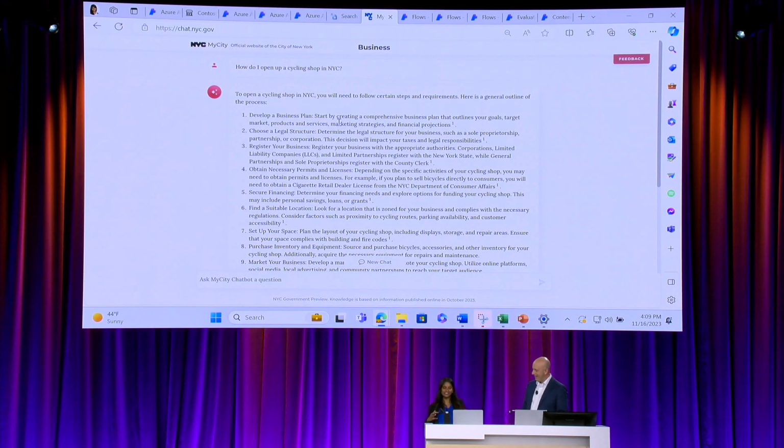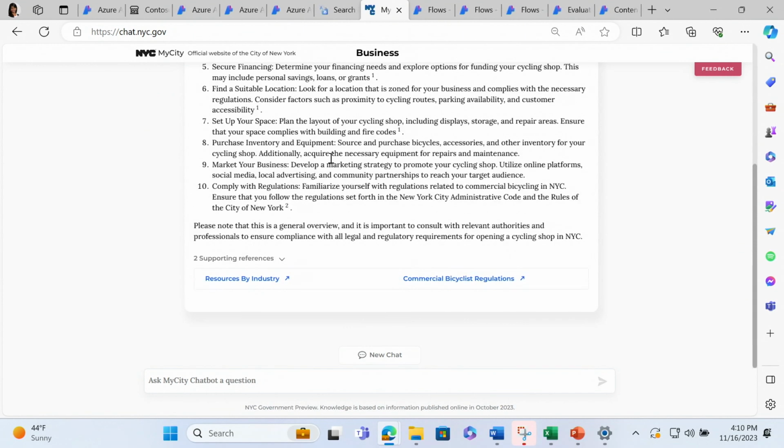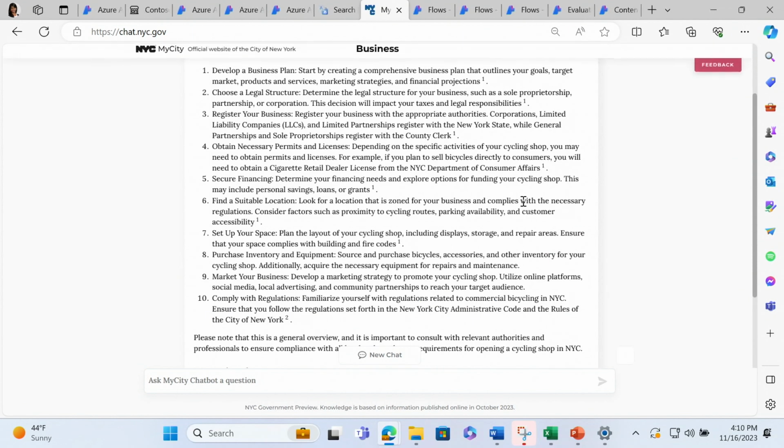But this is making it easy for citizens, in this case, to get comprehensive answers to questions that they would call up the city for, right? So this is where you can see the citations, their supporting references, and just various broad application, really powerful stuff. Yeah, so this is really the real live thing. And this is what it really looks like.